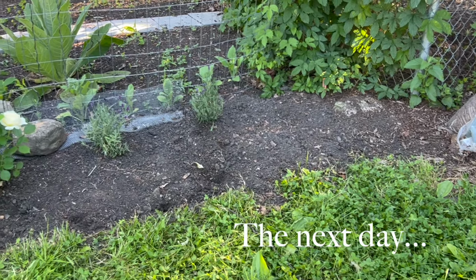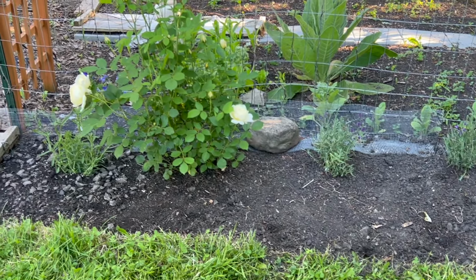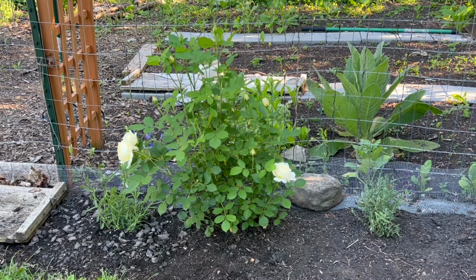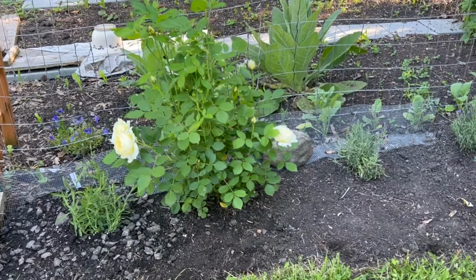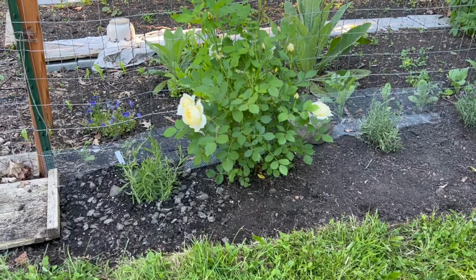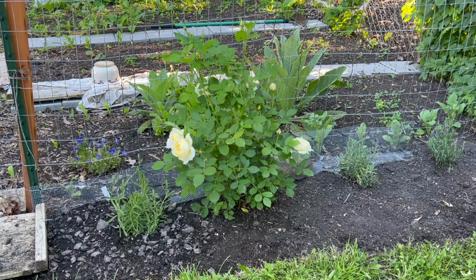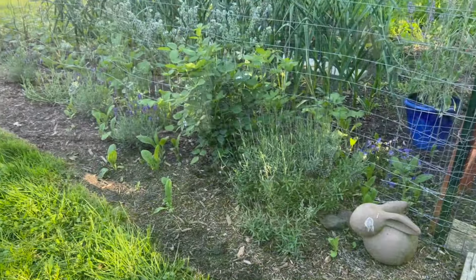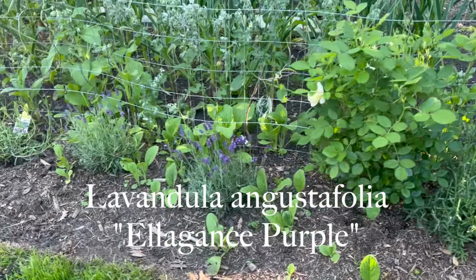Okay, so now it's the next day, and I've moved that pile of stepping stones, and I've weeded all of this and re-edged it. And I actually ended up replacing a couple of the lavender plants. The one right here to the right of the garden gate was just all crushed, and I think something had been trying to get under the edge. So I put a little bit of hardware cloth there to prevent that from happening and replaced that English lavender with an Ellagance variety.